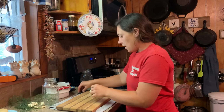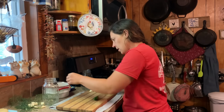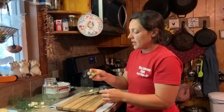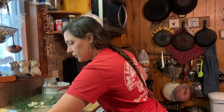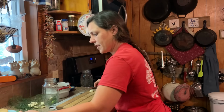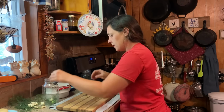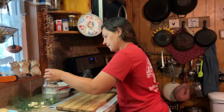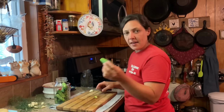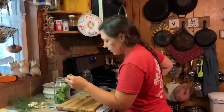So I like to go through and I'll just cut those little ends off of all of them. Now I've got these washed. They're sitting in some cold water right now. And then if they're small enough, just leave them whole. If not, we'll slice some of them up. I'm going to do my small ones first and we'll see how far that gets us. But I always like to cut where that bloom is, just so I know there's none on there. That right there is about as big as I like to go anyway with the whole cucumbers.